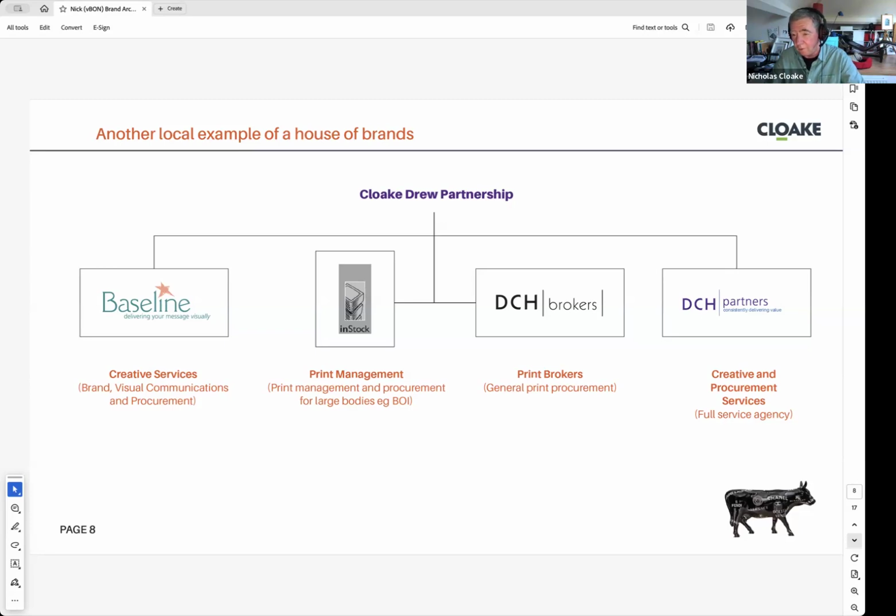So this is now a house of brands on the small scale. And then eventually the guy in DCH, and by the way, we never said Drew Cloake Hughes anywhere in our literature, the H guy left. So the new company, DCH Partners, was called Don't Call Hughes. And it was again a creative and procurement agency, which we kept going for a number of years. So this is how we managed our business as we added things on. So say, for example, if Rory was adding on a wealth management service, his choice is either to add it simply as another service under his own company name, or else to set up a second company, which won't interfere with the rest of his business.